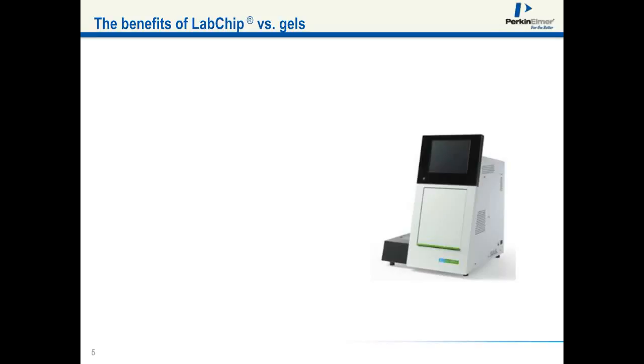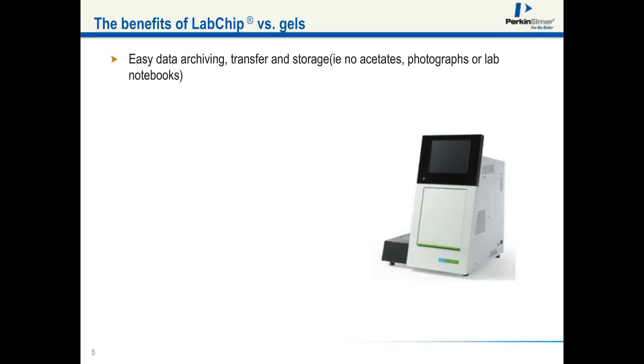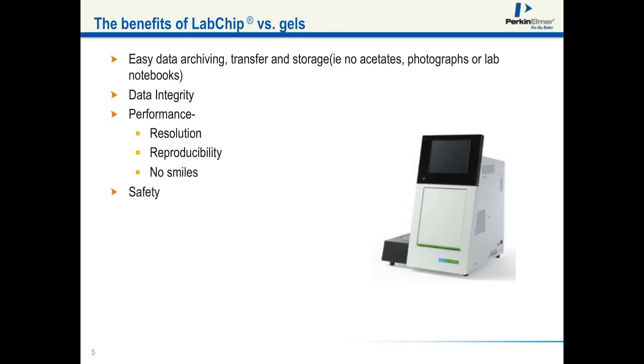So this is where you can see some benefits of the LabChip, which have been already mentioned by the other two presenters, but I would just go through. So you have an immediate data collection, you have an immediate data archiving in the software. You can have a fast data recall and you have a self-explaining, user-friendly software.